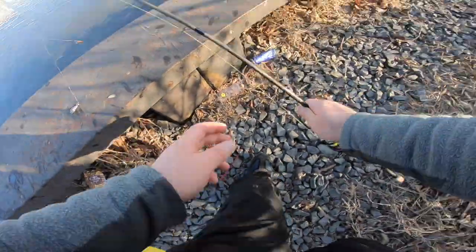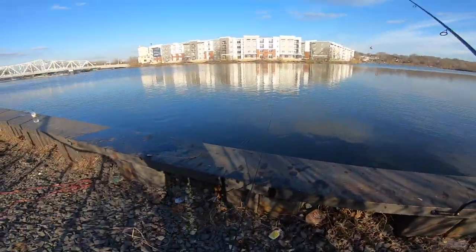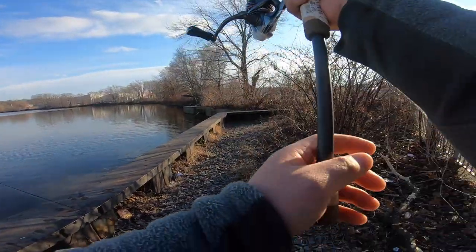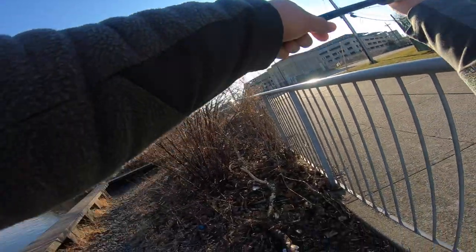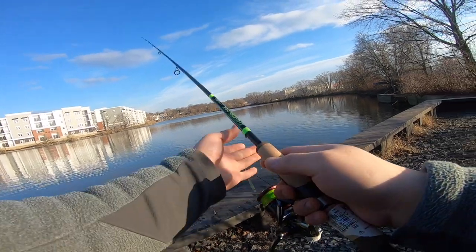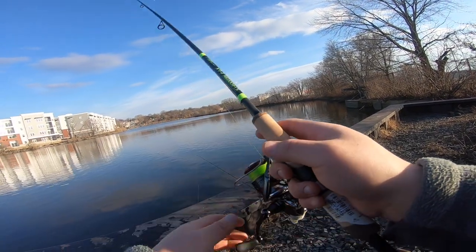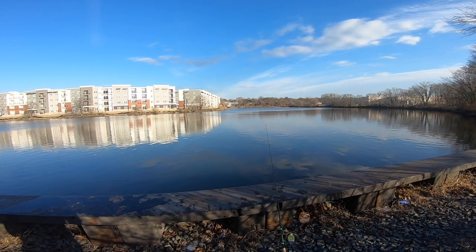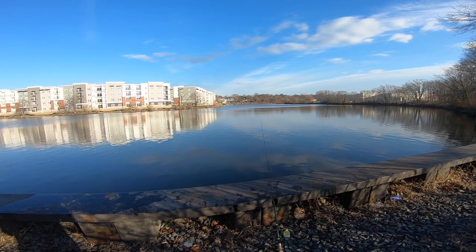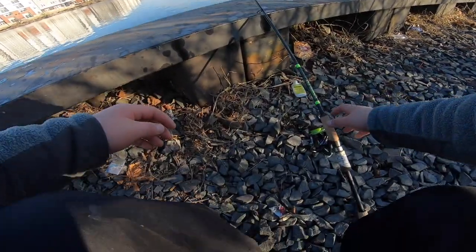All right, let's just use my other rod. This one's ready to go. Woo. That was fun. Let's get it. Woo. Well, here we go.